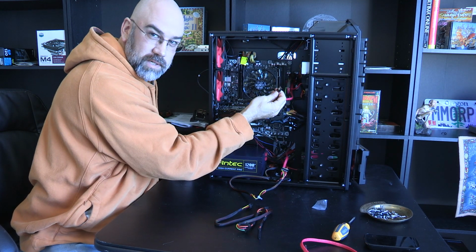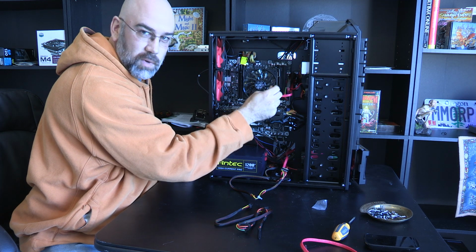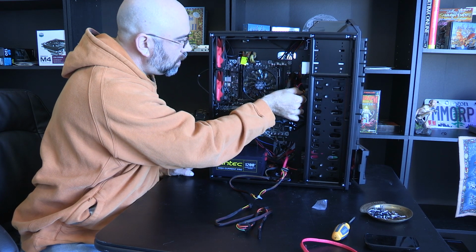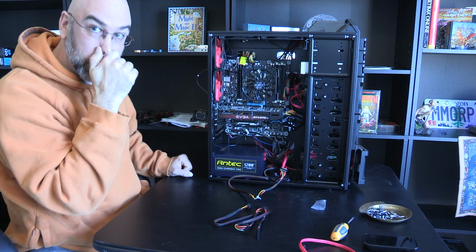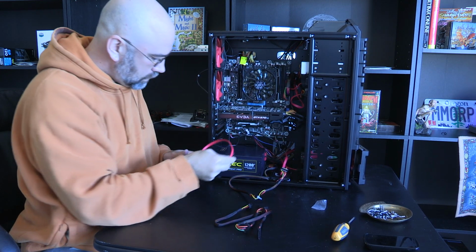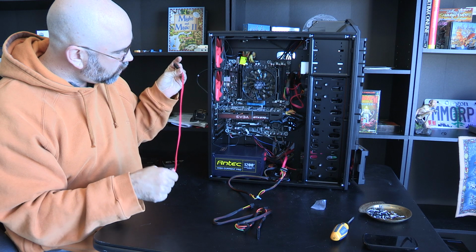Part of the reason I'm hooking up the data cables too is they've got these metal tabs on them. If one were to sit on top of this while I turn it on, I could fry the card, and I certainly do not want to fry my video card. Oh my god, that would be horrible. Okay, so one more data cable is needed, and I don't know if this one's a little bit shorter or not.